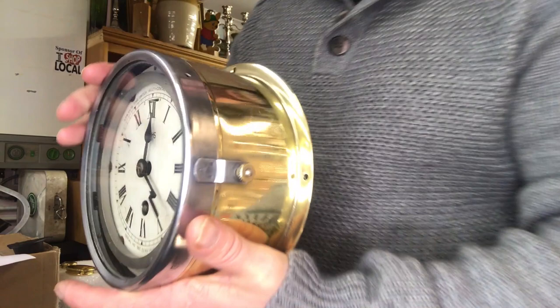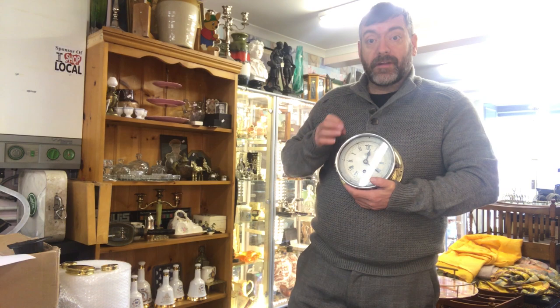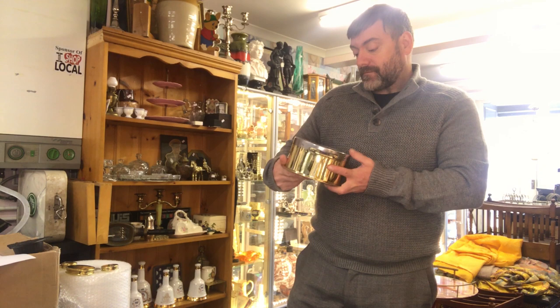money. This one is a runner. It's going to need a service so it keeps accurate time, but it is a runner. It is running and working and clean and mint. Beautiful condition. To be honest with you, it's the cleanest bulkhead clock I think I've seen, period.